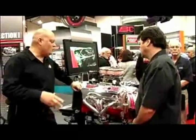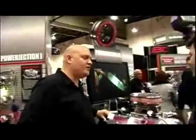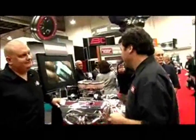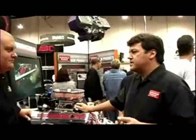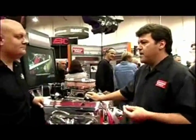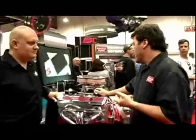Very cool. Now, we've covered the hardware, the hard parts of what it is. What about tuning this thing, being able to modify a tune, get inside and program it? What are we talking about? Well, that's the part I really like about it. We tried to make it easy for normal people. The car guys are familiar with jets, they're familiar with how to tune a carburetor. We've done the same thing with an EFI system.